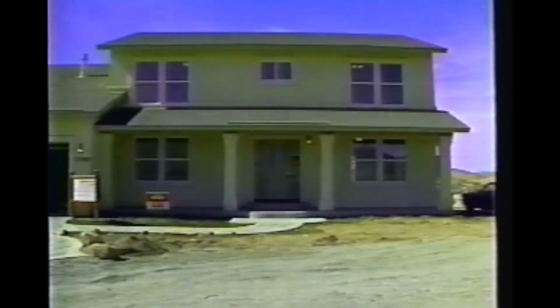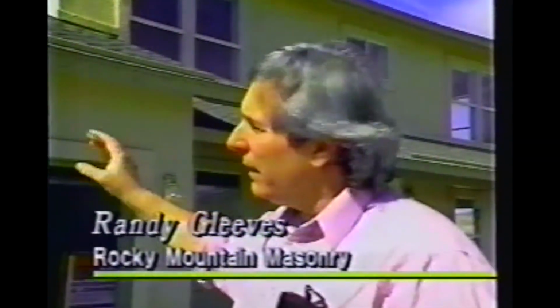Even with all of our windows, we still do not hear the busy street outside. Solid, quiet, and comfortable. So it's not a bunch of individual blocks now, it's one massive wall. This wall can sway back and forth and will come back to true. That just doesn't happen in any other masonry system.